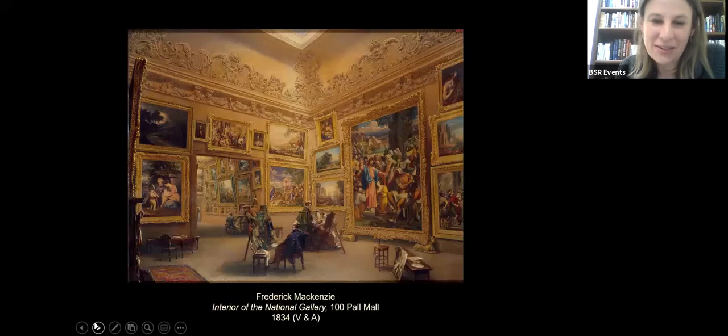So we make our way into the first manifestation of the National Gallery, which was in Angerstein's house.